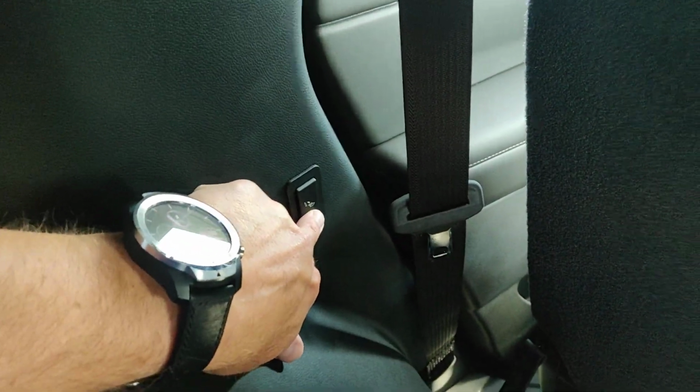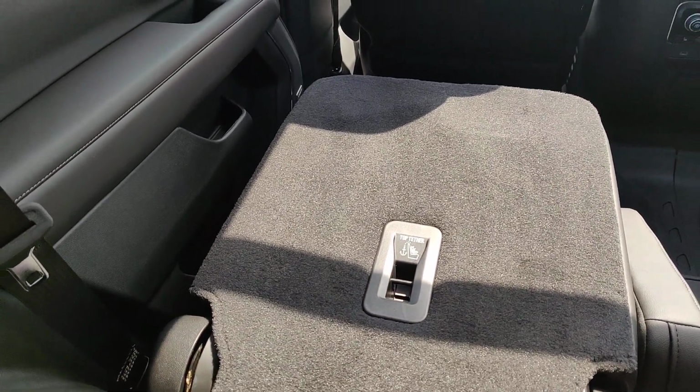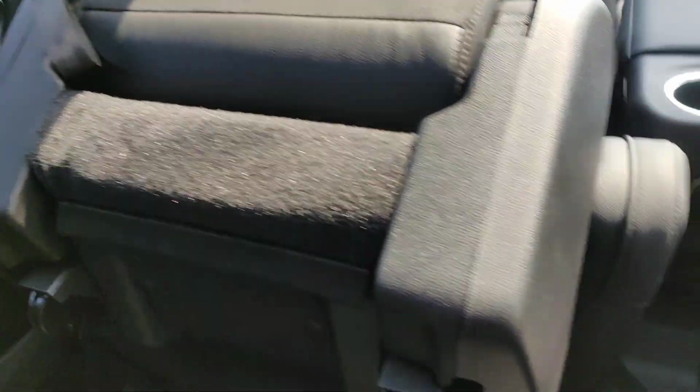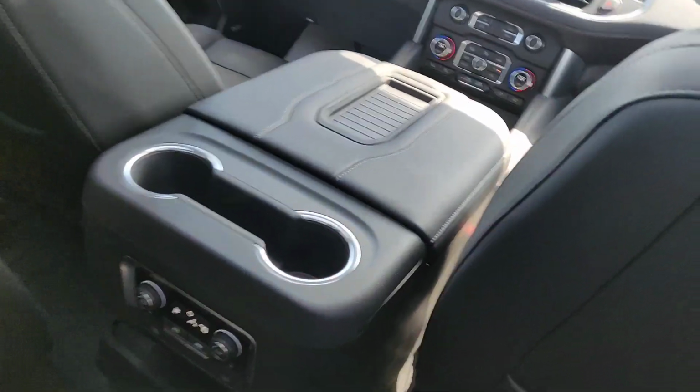And the ability to fold the seats, this is a Z71 with the signature package. It actually has a pivoting seat that when you hit the button a second time, releases it for easy exit. I'm going to move into the other side to show you that this space hasn't come at the expense of the people in the second row. There is more room here than before. You do have the ability to slide the seat back even further should you want.